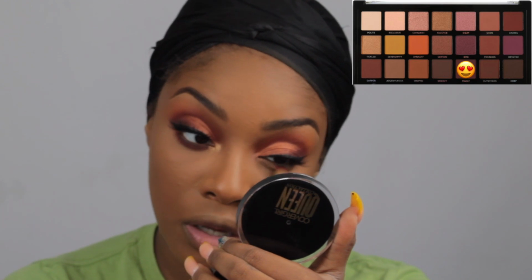Alright, so let's finish up the eyes so we can move on to the face, because my face needs some dimension at the moment. So I'm just going in with this flat definer brush I forgot I had from my Vanity Planet brush set that I got a long time ago. I'm going to go in with Madly and define the under eye. I'm not putting any liner in my waterline.